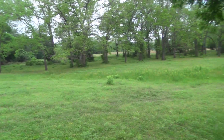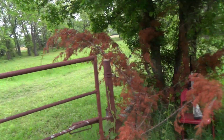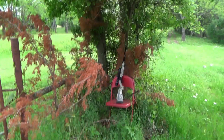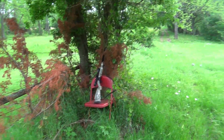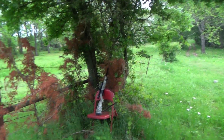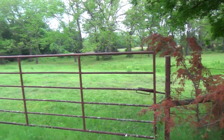I'm actually hunting on a fence row. I'll show you what we've got here. Plenty of cover right here. We're about 60 yards from that feeder. But this fence row goes down. It's really a perfect setup for these hogs.